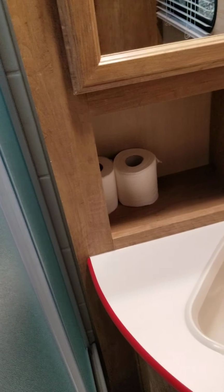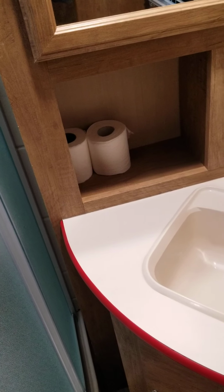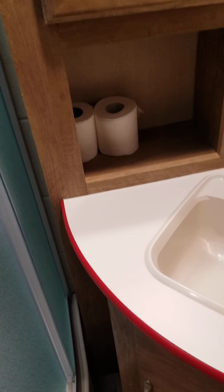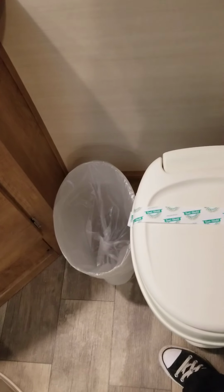RV toilet paper. Only use RV toilet paper. You can buy it at Walmart or Sam's. Just make sure it's septic safe or RV safe. Never flush feminine products, wipes, or anything else down the toilet. You can't do that with RVs, unfortunately. And here you have your shower.